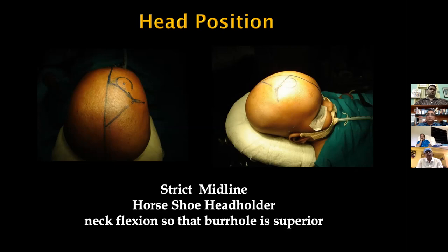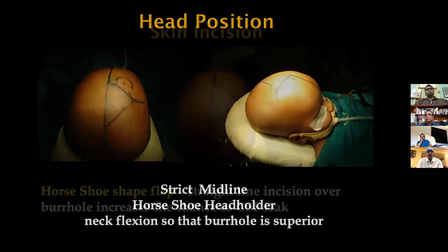This gives a great advantage, because the CSF egress, the loss of CSF once the ventricle is tapped, is minimal. And at the end of the procedure, the air trapped inside the tract can also easily escape out if you place the burr hole strategically at the most superior part. So there is no fixed degree of neck flexion, but for each head, we flex the neck sufficiently so that the burr hole is at the highest point.